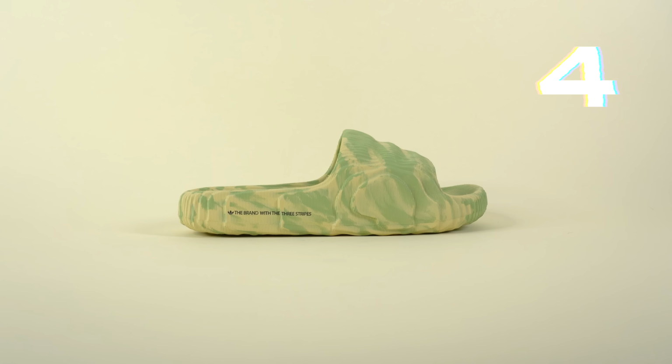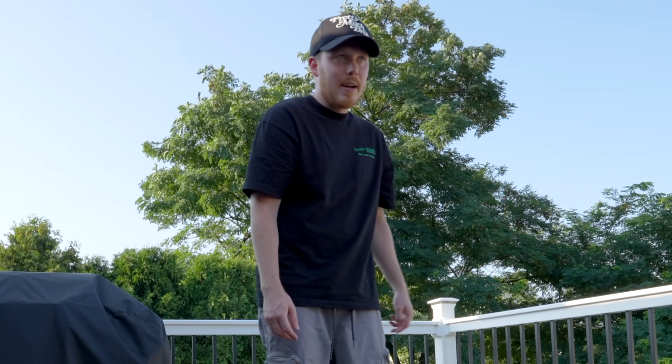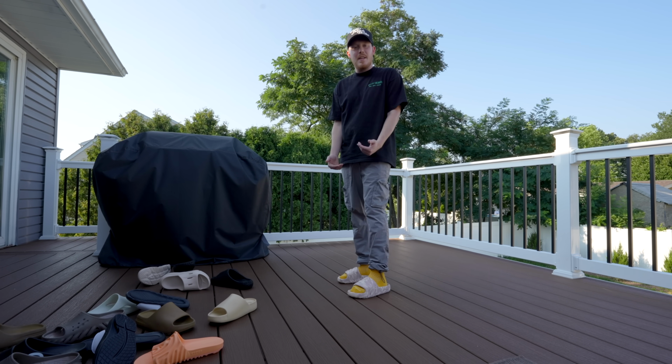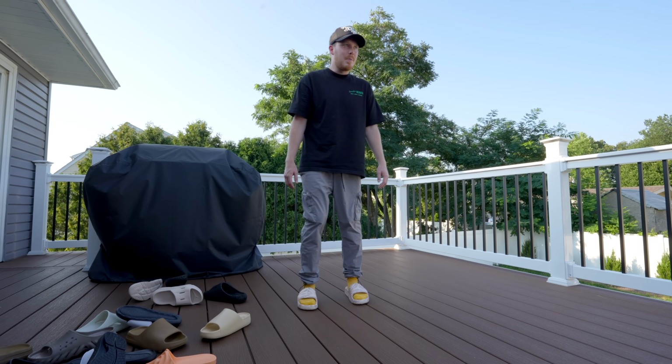Number 4, the Adidas Adelaide 22. Let's try these guys on, the Adelaide 22s, which Kanye said were copies of the Yeezy slides. Not bad. Not soft, though. What does Benny think? Apparently he likes them. They're perfect for the bottom of my feet. The shape of these fits my foot perfectly. True to size, no issues there. Not very soft, but they feel really nice.